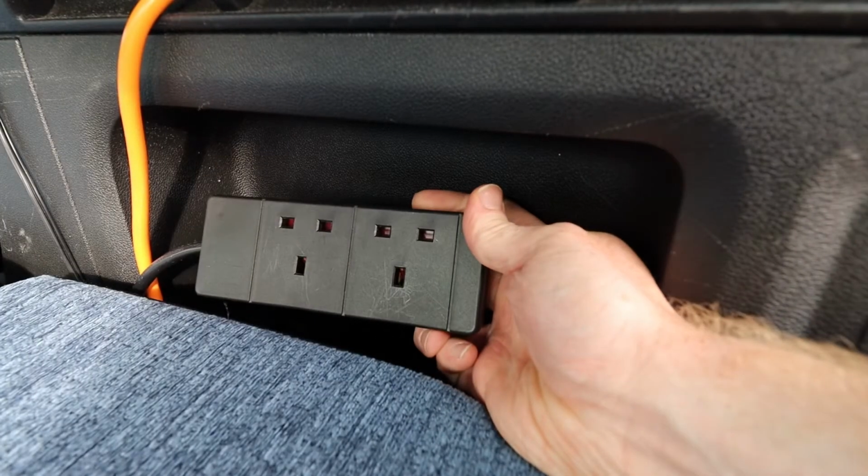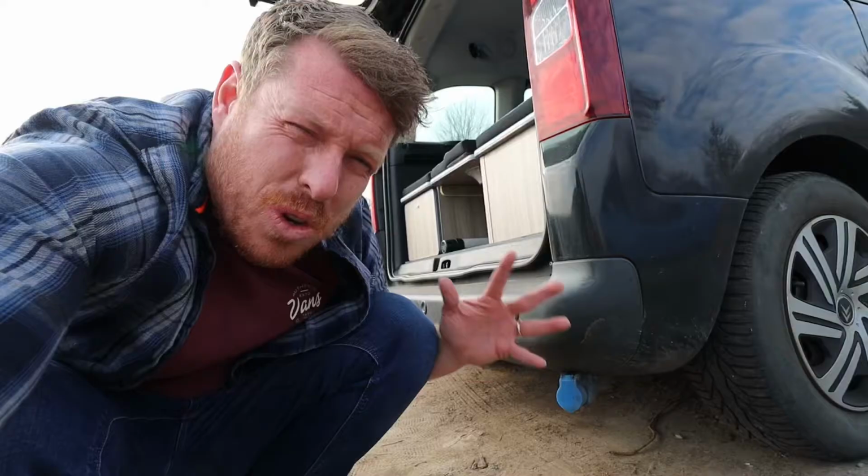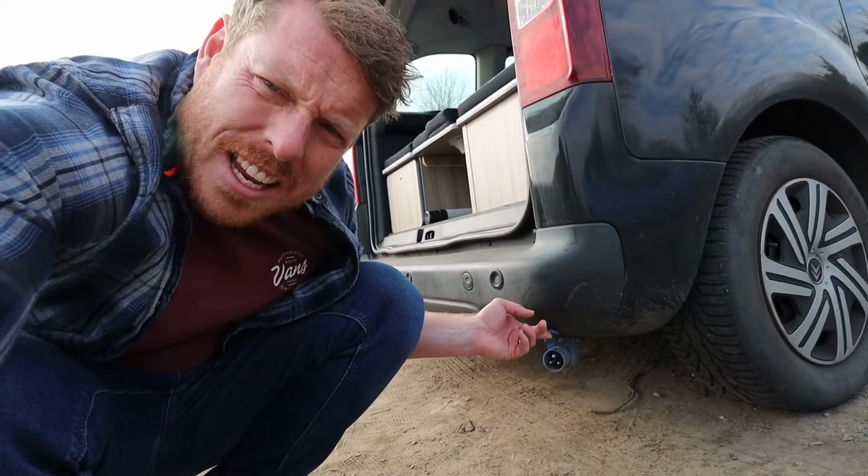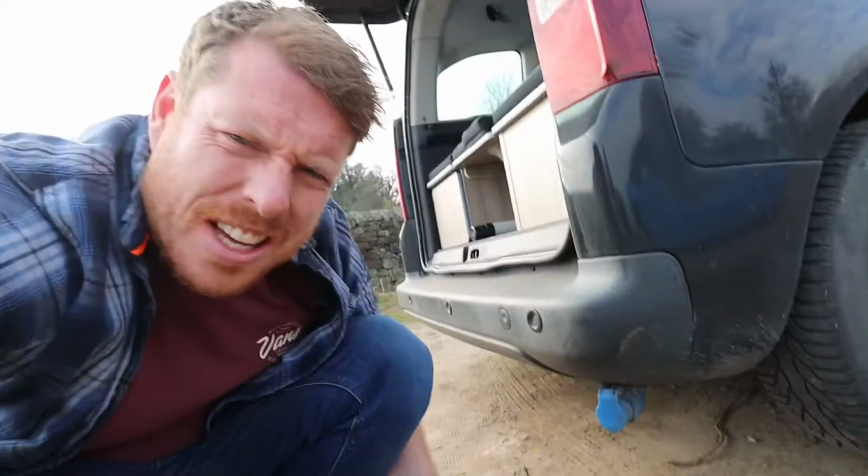Now, the one thing I didn't show you earlier was the plug sockets, and that's because they're not usable most of the time, but they are usable when you are plugged in. That's right, Betty has an electric hookup point, which means that when you have power, you can also have the fridge running all night.